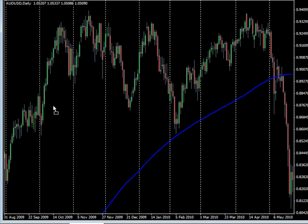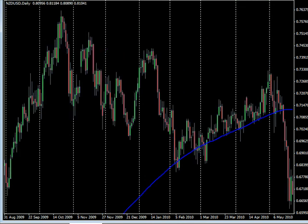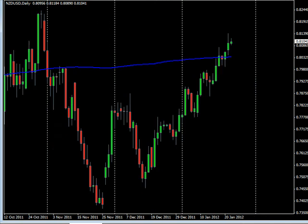Let's take a look at the New Zealand US. It's not as strong as far as the interest is concerned, but it has just crossed above it as well. You still do get a positive swap on that one also.